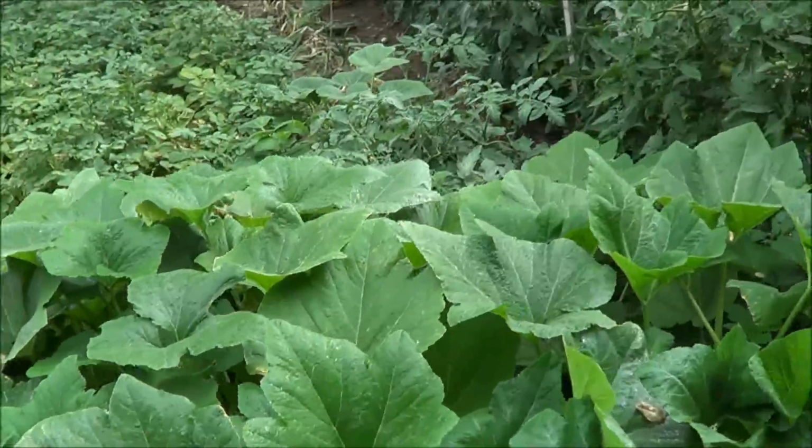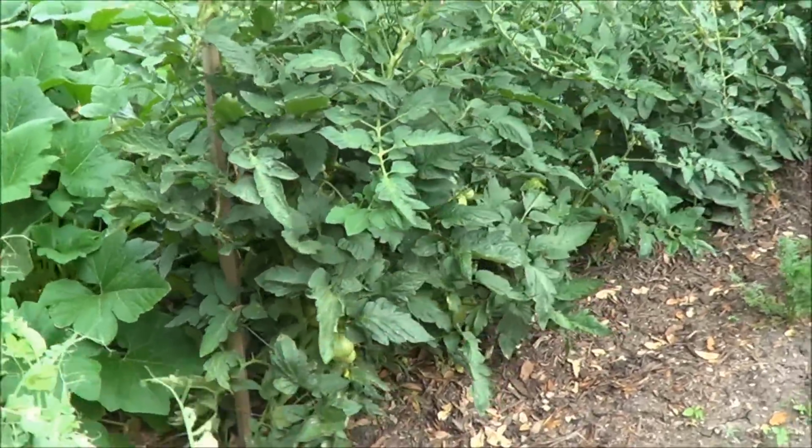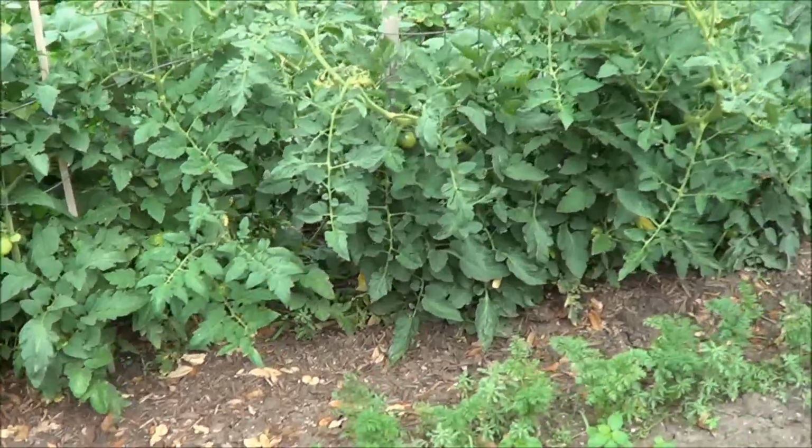He says this year is one of his best years in growing vegetables. As you can see, he's got his tomatoes here coming along really nicely. Much better than my tomatoes, that's for sure.